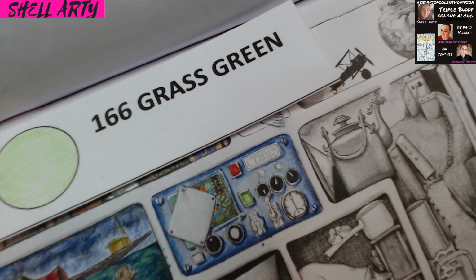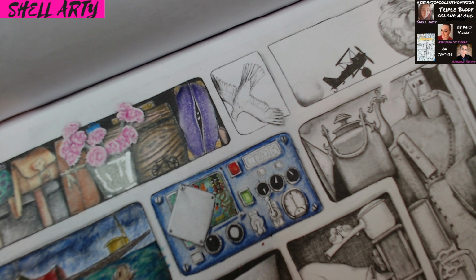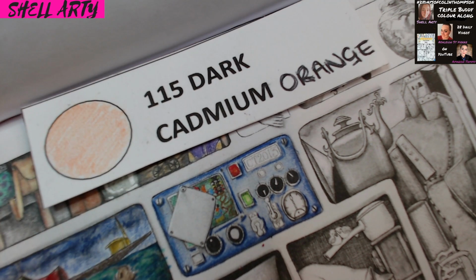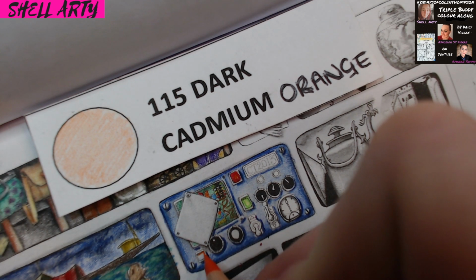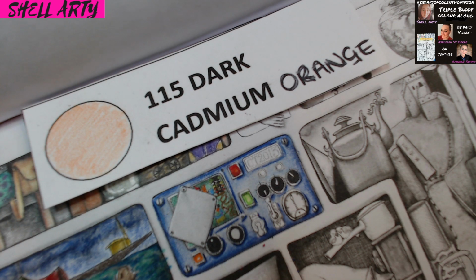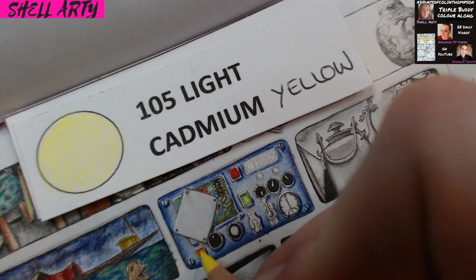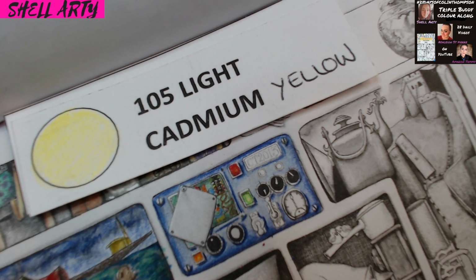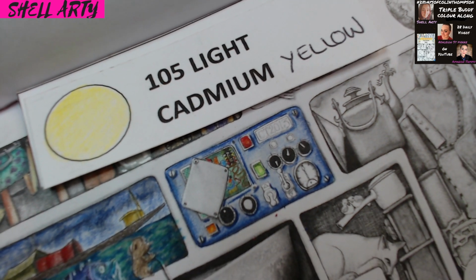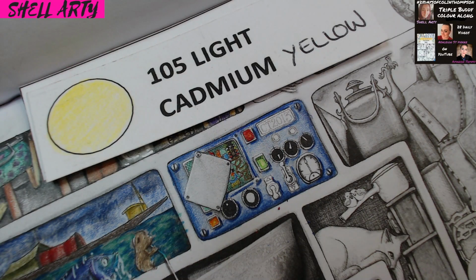Okay, and then down here, I'm going to have an orange button. So where's my orange gone? Dark chromium orange. Going in this one. And in the middle of that, again, light cadmium yellow. That's just for the little light in the middle. There we go. Just tap that focus ever so slightly. There we go.